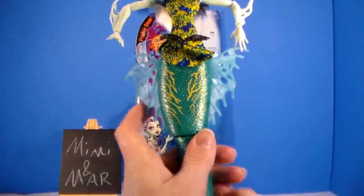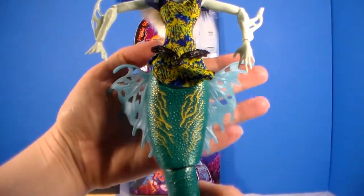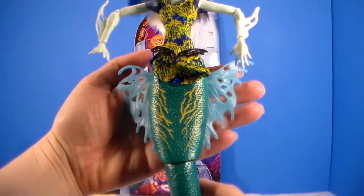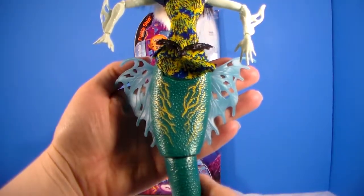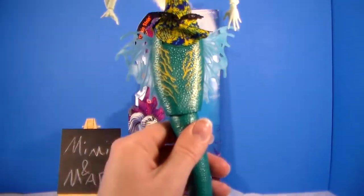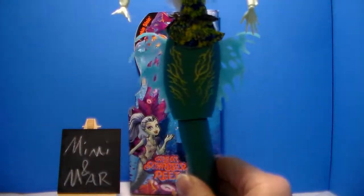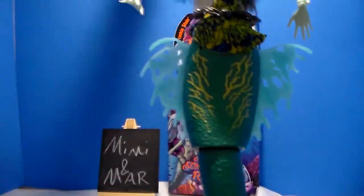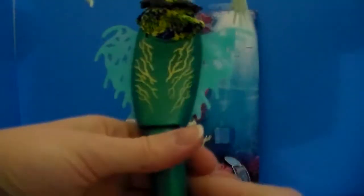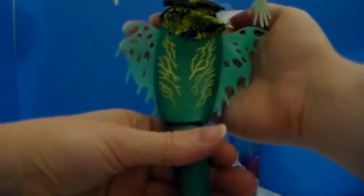So she also has these fins that sort of fan out. And I believe these are the glow-in-the-dark part, because I believe all the dolls had some sort of glow-in-the-dark feature. I don't know if she's been in the light long enough. Well, it kind of looks like, can you see? I think she's been long enough, so she is sort of glowing a little there. So that's pretty cool.